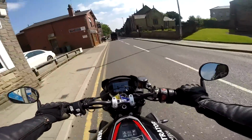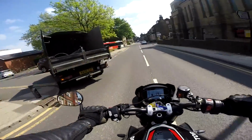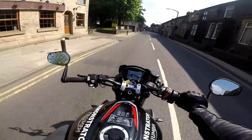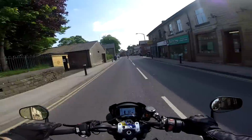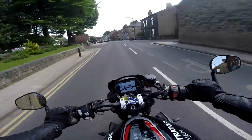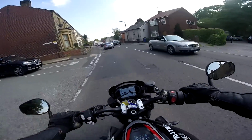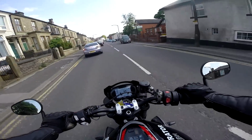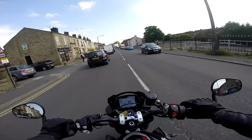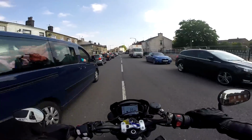So I'm trying to think of any other points that might be needed to be raised for people who are interested in this bike. I can't off the top of my head think of anything right now. I think I've covered everything. But basically, in a nutshell, comfy, powerful, good brakes, handles like a dream. And it's very, very well built, as all Triumph bikes are.